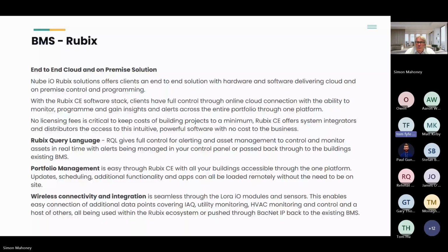Portfolio management is certainly one that we've been pushing hard. Through the Rubix CE platform, you can manage all of the sites on one platform to do updates, scheduling, additional functions, offering connectivity through and loading of additional apps remotely without the need to be on site like a traditional BMS. And obviously wireless connectivity integration has been key for us, to look at how we utilize LoRa through the sensors application to make it far easier for installation.